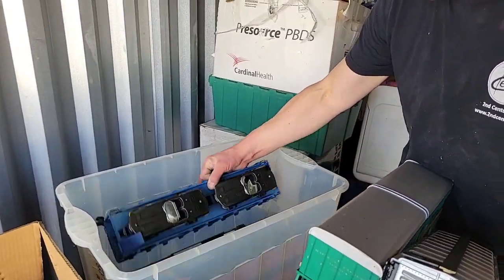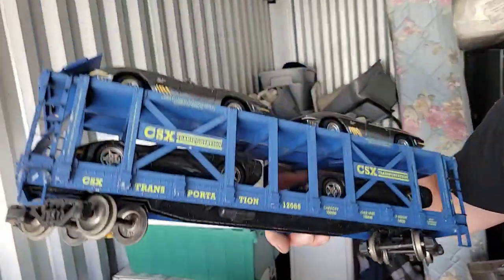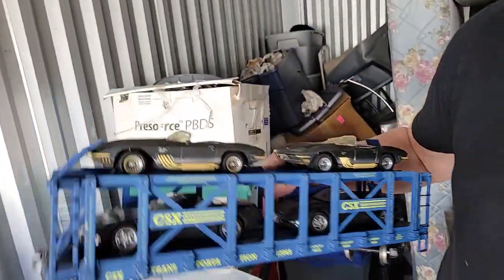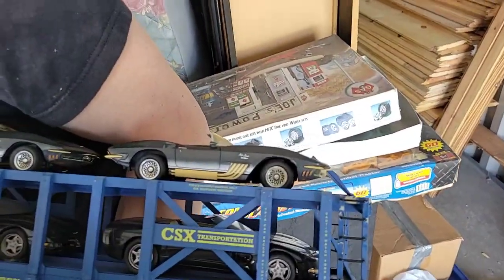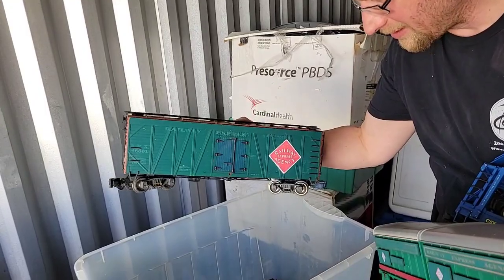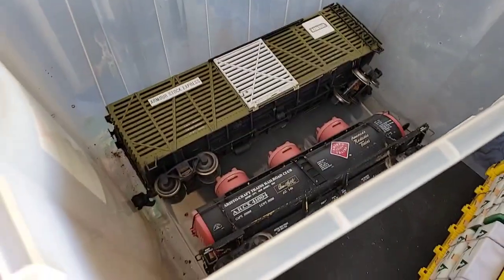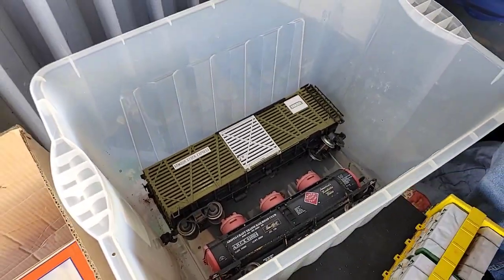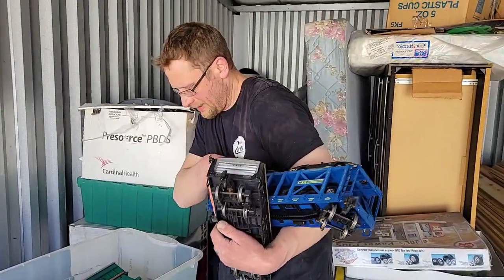Look at this, look at this, look at this. The car carrier. That is awesome. Look how big these trains are. And obviously that's why you had a big old tunnel. Look at the stock car down there. The tanker one. So, that's two. Here's four. Six.